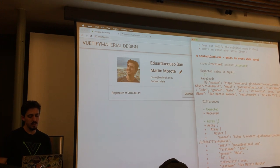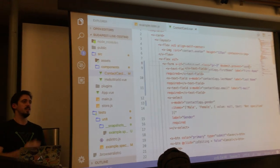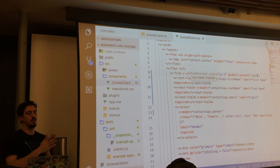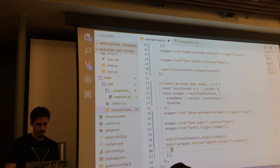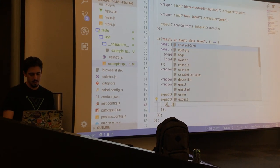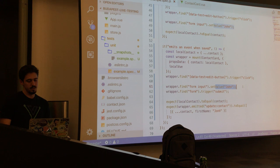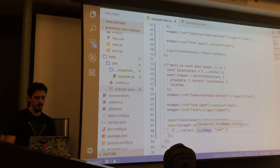What we can see here is that we have an array of arrays. The first dimension represents all the events that have been emitted, and the second dimension of the array holds the actual arguments. So it will contain just one value, which is the contact. What we want here is another object: the contact with the first name of John, because that's what we changed. So we have a copy of the original contact, and we overwrite just the first name, because that's the only thing we changed.